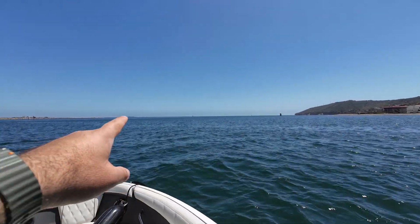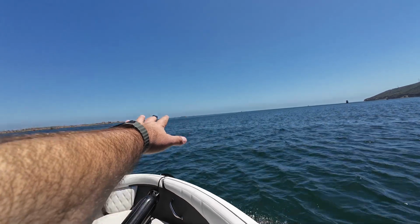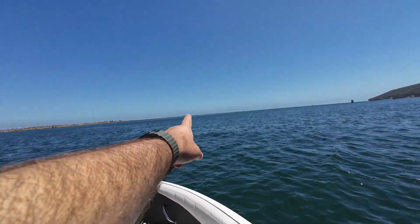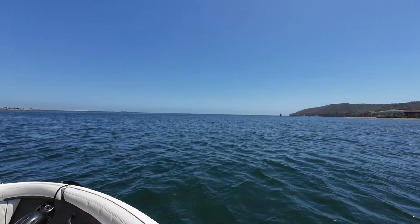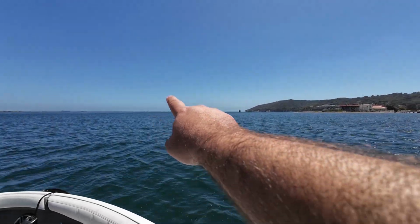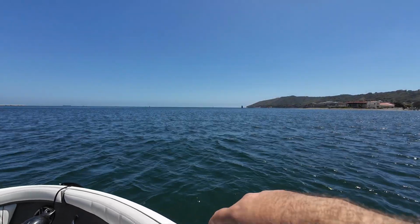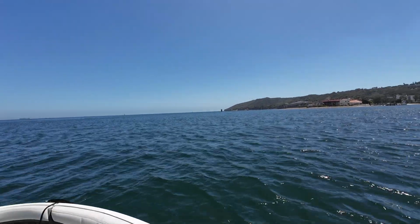Anyways, over here on this side, this is open ocean. All the way over there, I don't know if you can see on the video, but all the way over there is Mexico. You can see some parts of Mexico from over here. And then if it was a little bit more open and less overcast, over there you would see what's called Coronado Islands. These are islands that belong to Mexico, not the Coronado Island that we know over here.